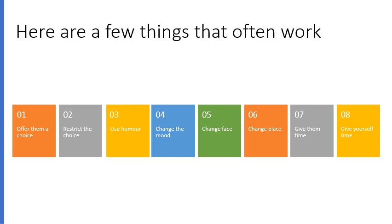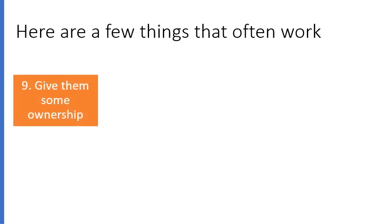And giving yourself time is equally important. So sometimes it's important for us to give a request to a child and then walk away and make sure that we're calm, and that it hasn't become overly important to get compliance from that child right then, right there. Giving them ownership of some work, of the choices, I beg your pardon, is really important. So if we've got 3 tasks for them to do, we might ask them to choose the order in which they do them. That can work for some children.